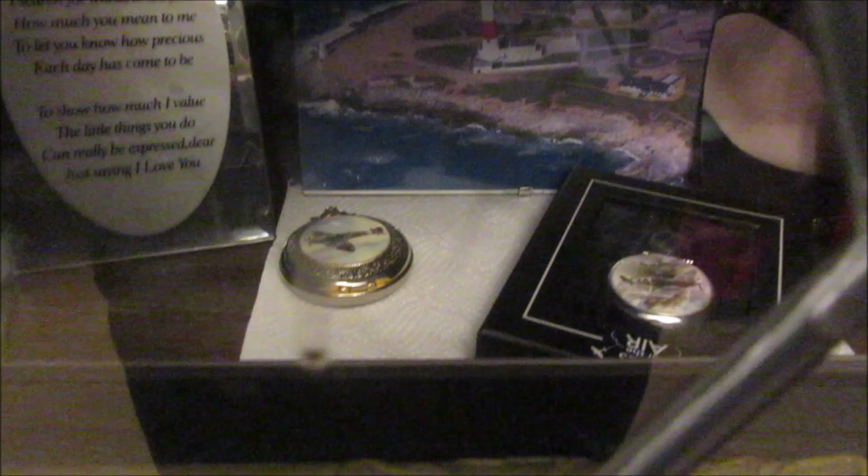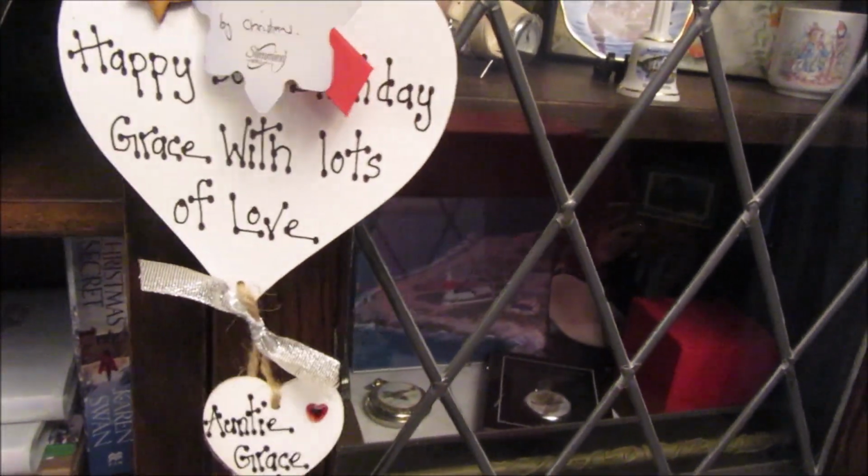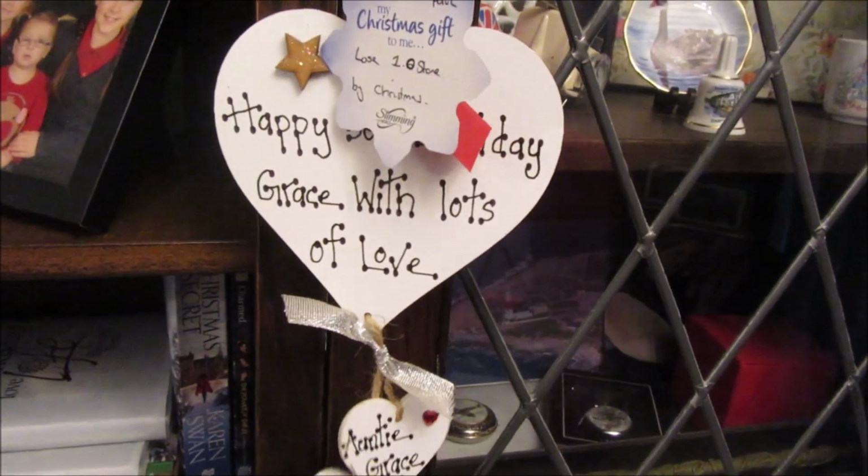We've got a picture of the Portland Lighthouse, which we had done. That is the picture that went on the front of me and Paul's wedding invitations. Then we've got 2 of his pocket watches and an I Love You poem that Paul bought for me one time when we were in Cornwall. I've got my little heart that was given to me from my Auntie Janice and my Uncle Gary.